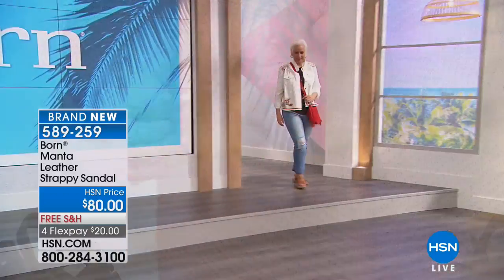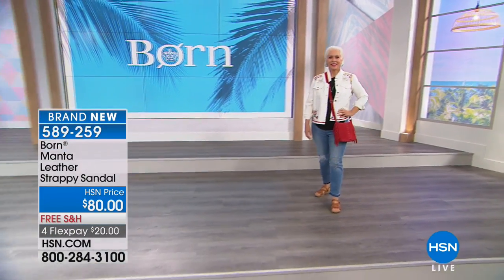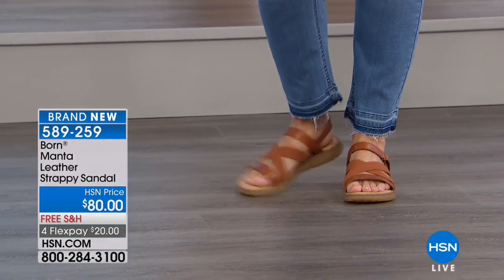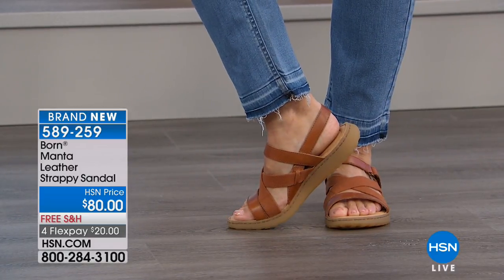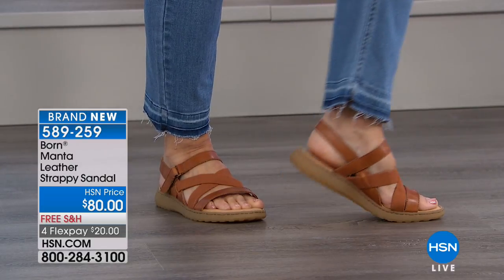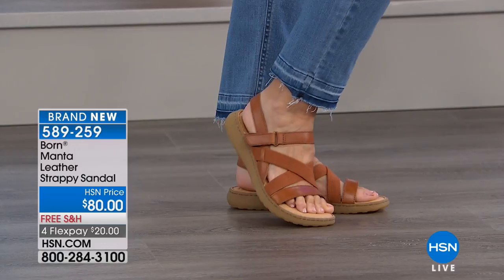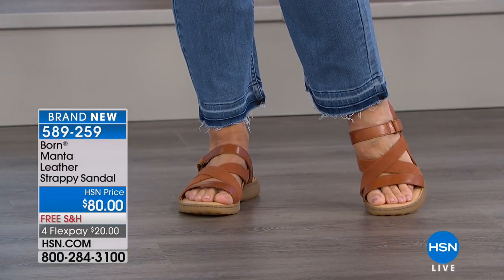And then you have the hook and loop closure. Right, so it's gonna give you that custom fit. None of that's gonna rub against your foot, so we've still got the lining of leather on the inside. So all those straps still have that leather lining. The little hook and loop closure isn't gonna rub against your foot or anything like that. It's gonna be super comfortable, easy to wear these all day long. These are cute. I keep saying cute, I'm gonna slap my own self if I could. They look great on the foot.